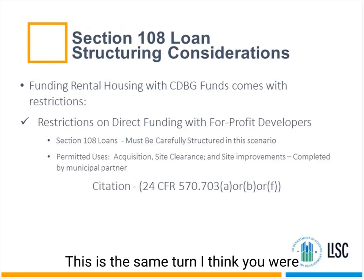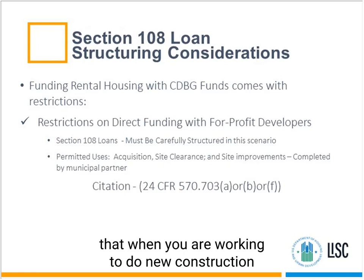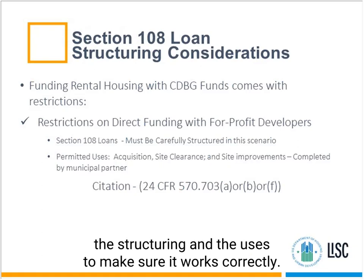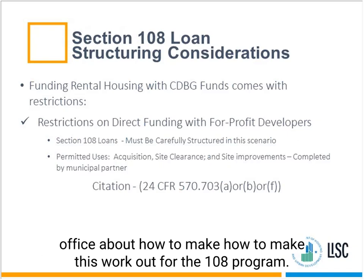This is the same, Karen, I think you were going to really, this is similar to North Carolina? Correct. So I think just bringing up again that this is similar, like in North Carolina, that when you are working to do new construction with the 108 program, you have to be very careful about the structuring and the uses to make sure it works correctly. So really working with your local HUD office about how to make this work out for the 108 program.